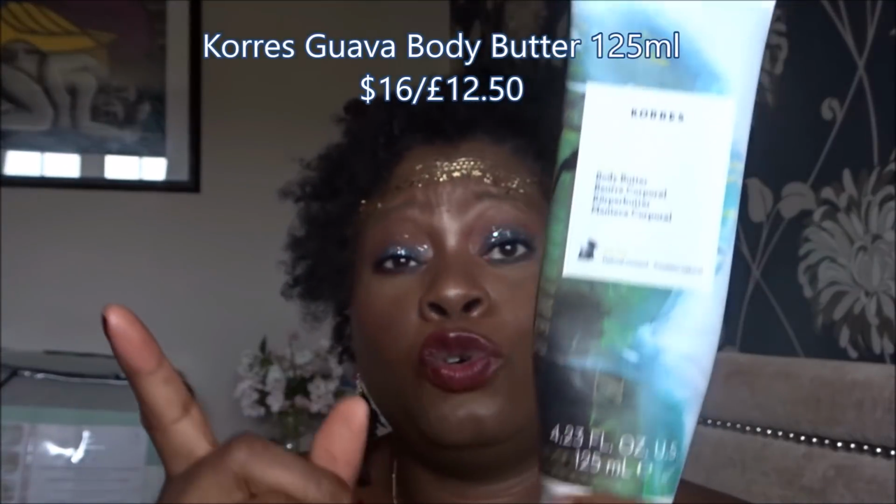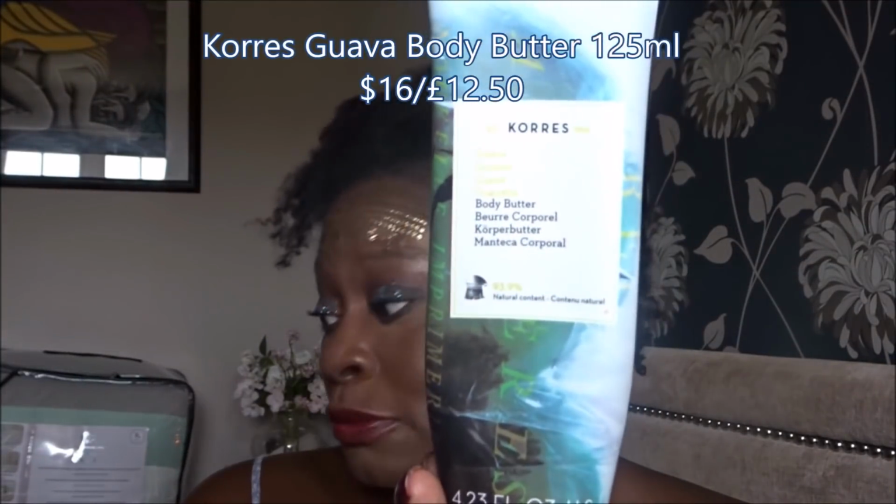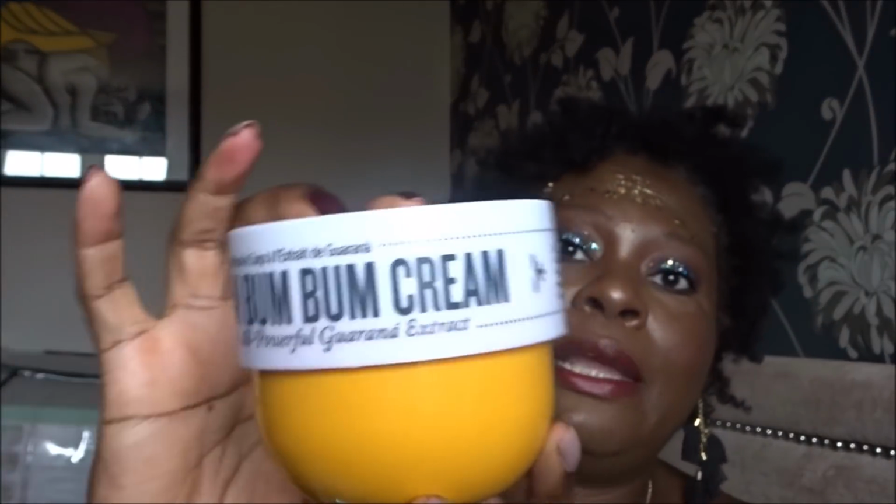Moisturizers I've enjoyed using are this. I got this in the FabFitFun box, I think the spring box, and this has been great, from Korres. Lovely body butter. This has just been a really nice one. And where's the other one? Yes, the other one I've used is this one. It's a Brazilian Bum Bum cream.